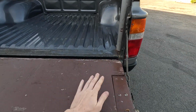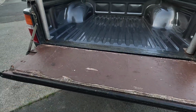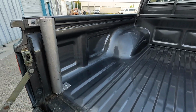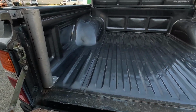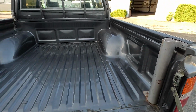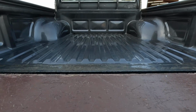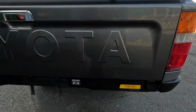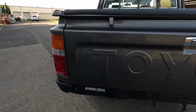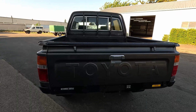They also installed this wooden platform, kind of a protective platform over the inner skin of the tailgate. But generally, this truck is in really good shape for what these are. You just don't really see them in even this kind of condition. We didn't remove this, we're leaving it all original. The next owner can do as they please. It's a truck, so it serves many purposes. Original badging, Fukuoka Toyota. It's the southern part of Japan. Toyota dealership, 500 kg, and the instructions for lowering your spare tire.